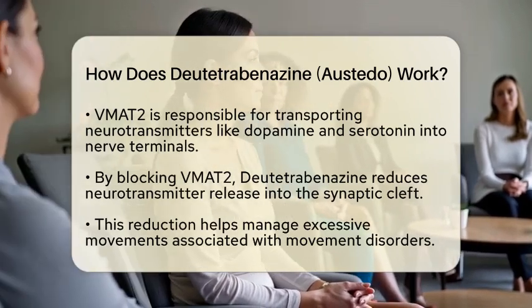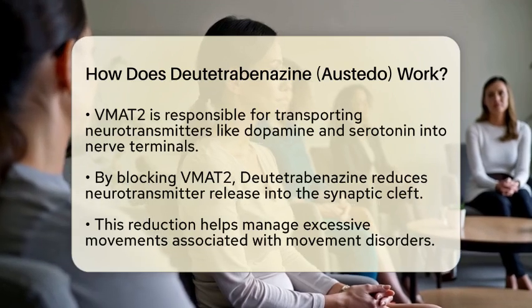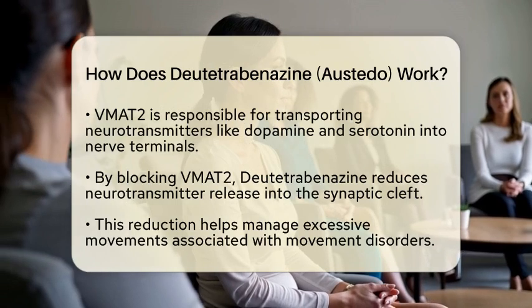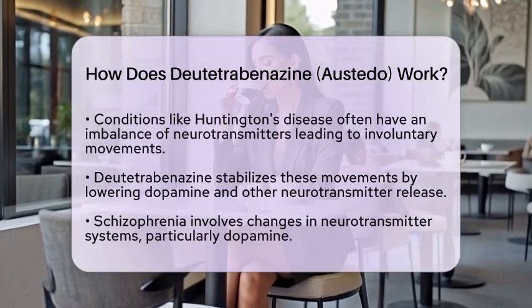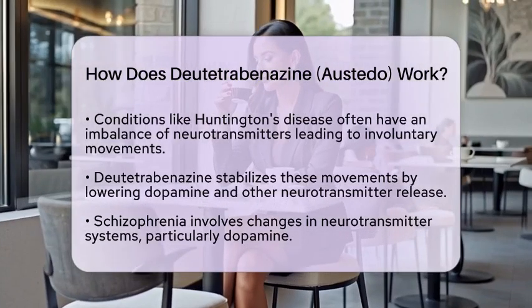In conditions like Huntington's disease and Tardive dyskinesia, there is often an imbalance of neurotransmitters, leading to involuntary movements. Deutetrabenazine helps stabilize these movements by lowering the release of dopamine and other neurotransmitters that are involved in motor control.